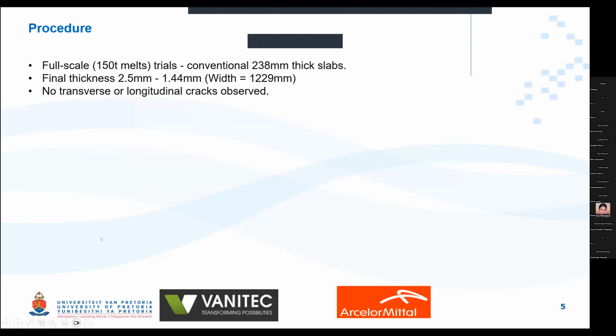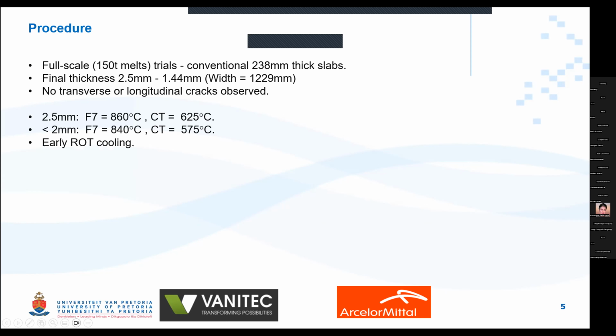We then did full-scale trials casting full thickness slabs. Final thickness rolled down between 2.5 down to 1.44 millimeter for the vanadium nitrogen steels, width in the region of 1230 millimeters. No transverse or longitudinal cracks were observed during casting, which was good.